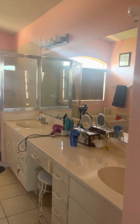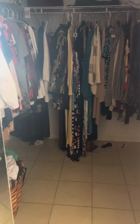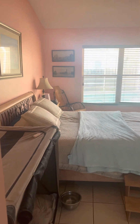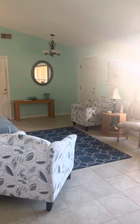It's got double sinks, a shower, a soaking tub, a little toilet. And closet. And that is 8 Sugar Creek.